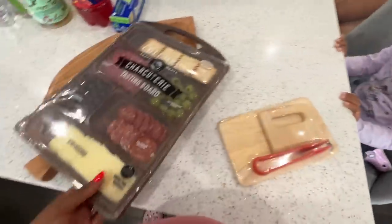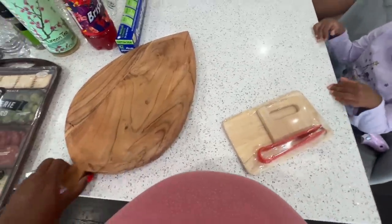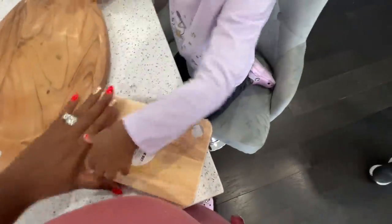To make a charcuterie board. We got from Aldi. They had these on sale for $7. Different. They had a maple leaf, this one, and a round one. So I got that one. But this came from the Target Dollar Spot for $3. It's a kid's charcuterie set.